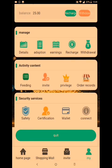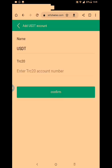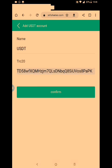So now I'm going to show you how to bind your wallet. You're gonna come here and then you put your USDT wallet, guys. For you to withdraw, you need to bind your wallet here, guys. It's the only way. Okay, you're gonna put your wallet here. For me, guys, I have this one. I'm gonna just click confirm, it's done, and then we're done.